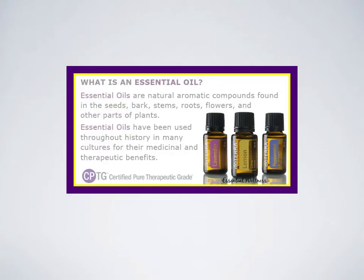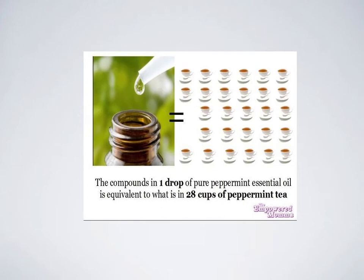What is an essential oil? Most of us are familiar with and have used plant medicine in one form or another. Dried herbs are easy to access and to use. Essential oils also come from plants. They are extracted by cold pressing, in the example of citrus oils, and by steam distillation from the roots, stems, flowers, bark, and other parts of the plants. They're super, super concentrated and supercharged. A little bit goes a long way.